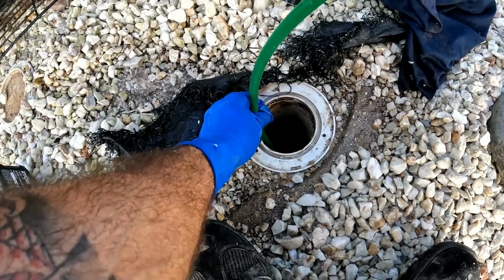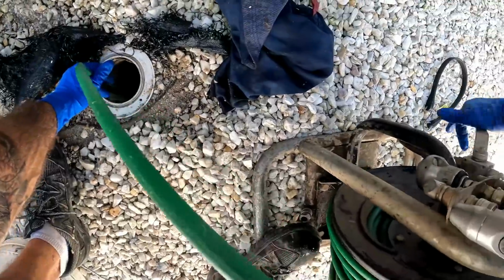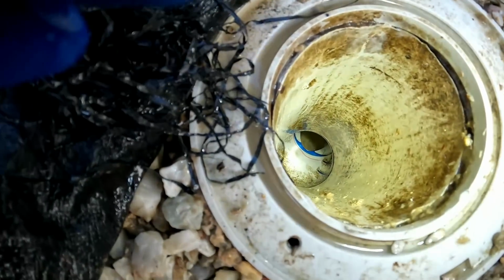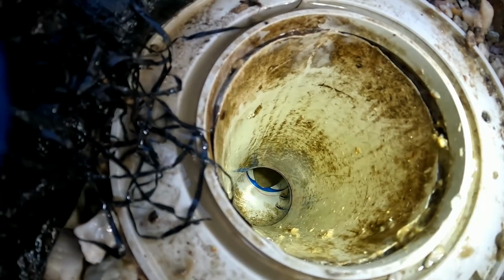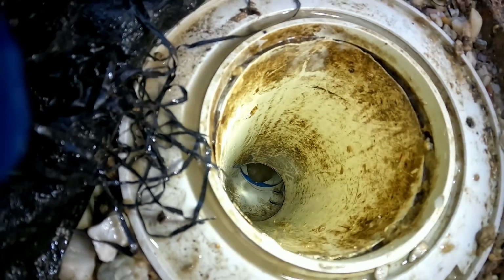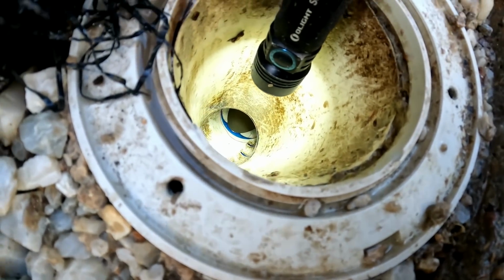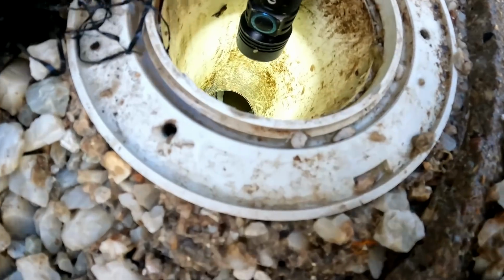So just giving this a blast with water. Then I'll get them to flush some toilets. It's flowing. I reckon there's a belly of water there. Ongoing problem this will be. So we flushed the toilet. You can see it's moving a bit of stuff through now. A couple more if that's okay.